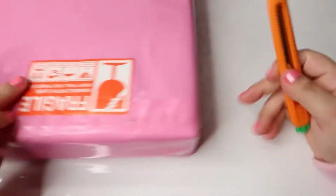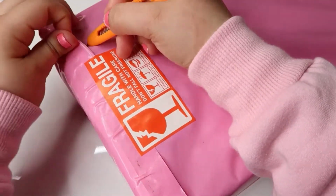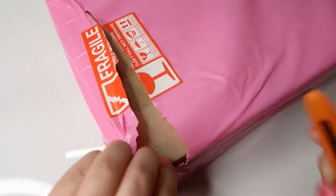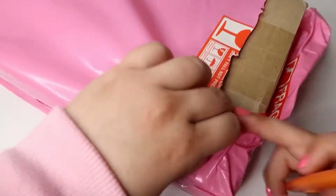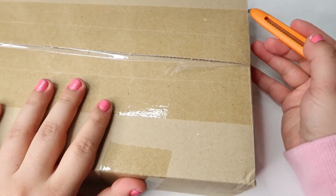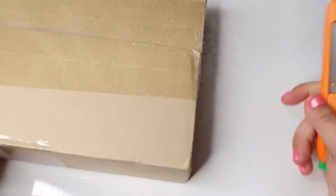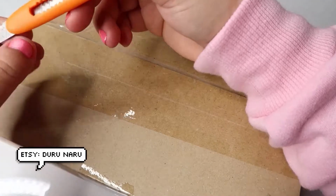Okay, so here's another big package. I do remember what was in here. It was some binders, little binders, to store photo cards and stuff in. But I just wanted to use it to put bigger inclusions, because I do have a separate binder to put the photo cards in. And I did buy these both from an Etsy store called Duru Naru, like I just said, on Etsy.